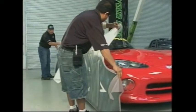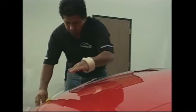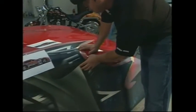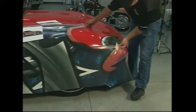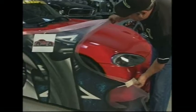All right, the two of us are going to bring this over and align it to the vehicle. We're going to adjust it right in place where we need it to be. We're going to line it up right here. Make sure we have it exactly where we want it. And the great thing about this DigiMask is it acts as masking tape and it helps hold it in place. We want to make sure that we drop this in down, and it's really easy to move because we've got the DigiMask on there.